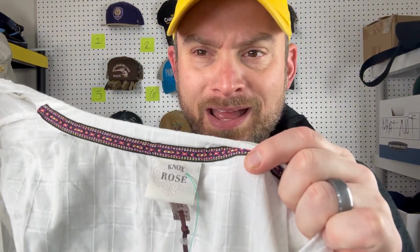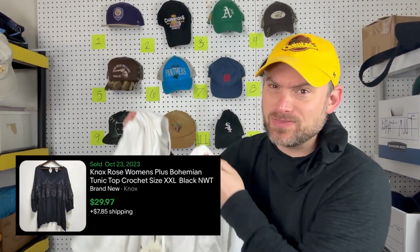A brand that we pick up only at the bins also, Knox Rose, in the plus size, has a boho vibe, but new with tags again at the bins, gotta snag it. One other thing that we picked up that she's already loading in her store for her Whatnot show is a black Theory dress. The brand Theory is a great women's brand to pick up, so keep that on your list as well.